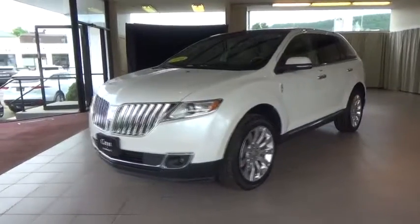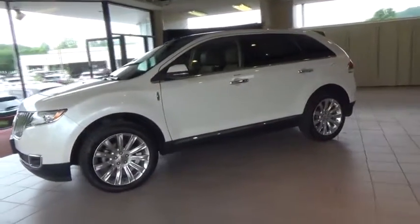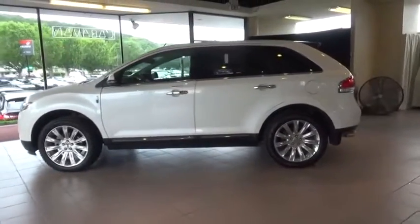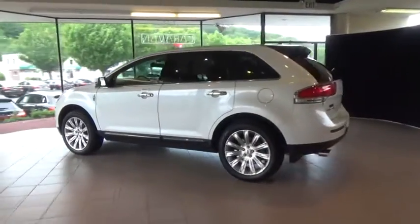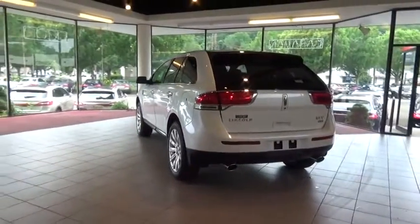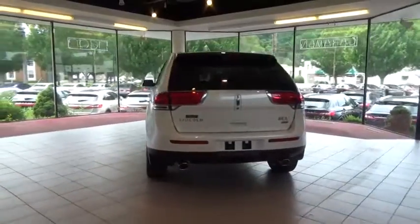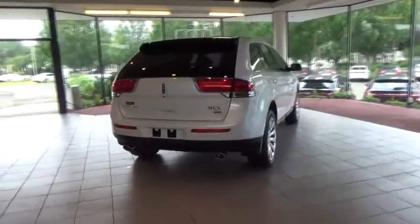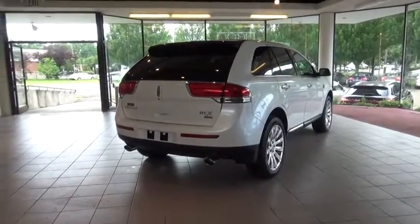2014 Lincoln MKX. The Lincoln MKX offers performance and a distinctly powerful ride that's ahead of the curve. Boasting excellent launch and acceleration with a powerful engine that delivers plenty of horsepower, the Lincoln MKX is truly empowered for action. This vehicle has less than 30,000 miles. Here are some of this vehicle's great options.